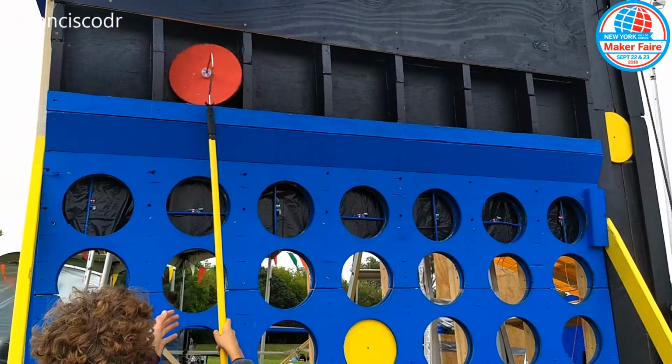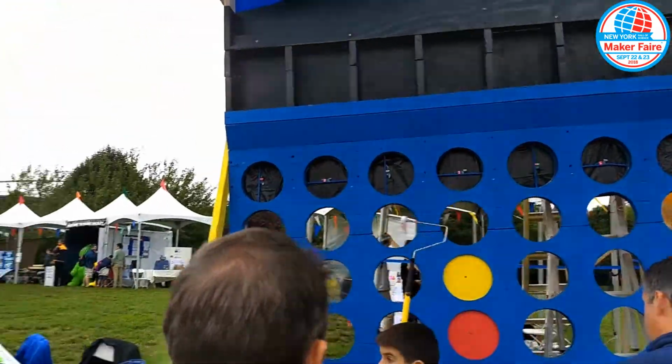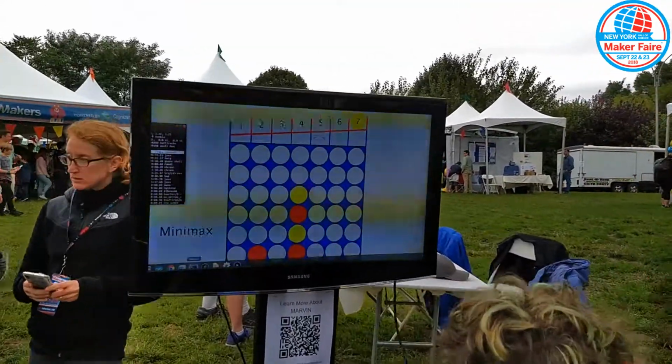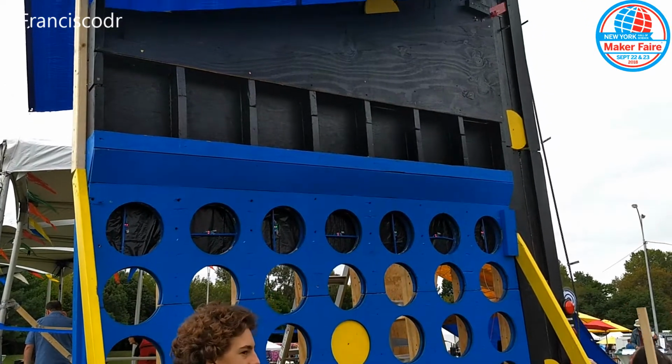Do you know the Connect 4 game? This one is with an Arduino and also artificial intelligence in a computer. It was really fun and interesting to see how they play with it.